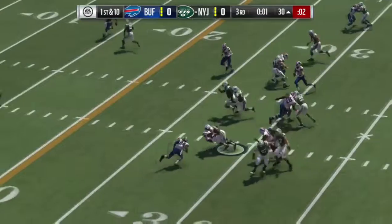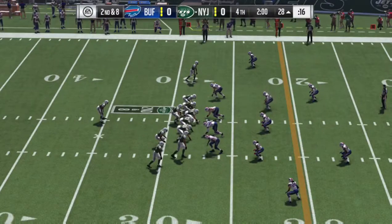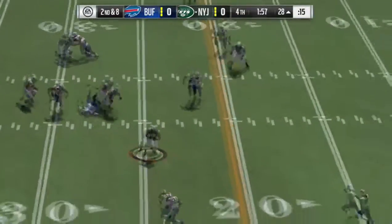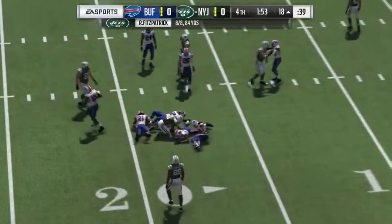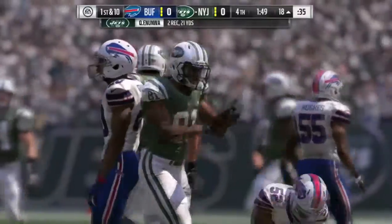On first down, this is Forte, and he'll take this inside the third back. Now a second down throw for Fitzpatrick. Got an open man. It's Enunwa. And they'll bring him down at the 18-yard line. It's a 10-yard pickup, and it moves the chains.